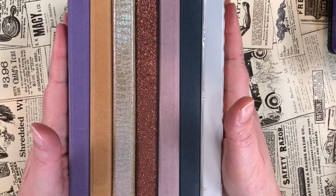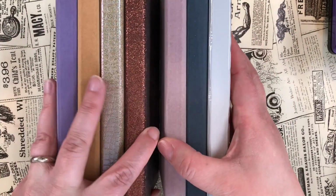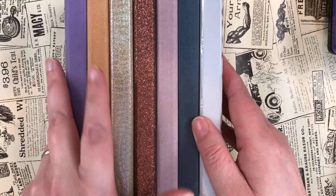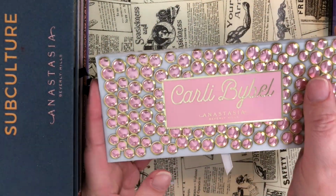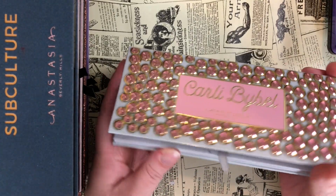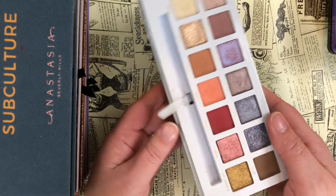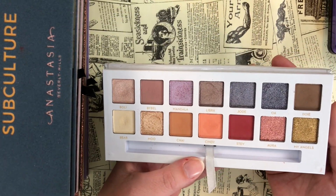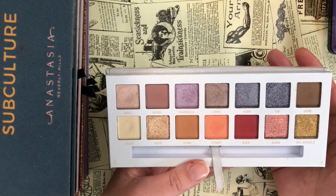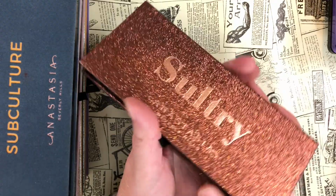All right, and then there were these ABH palettes. So let's go through the ones I know I'm not getting rid of. The first one is the Carli Bybel palette, probably in my top 3 ABH palettes of all time. I just really like this color story. It's very neutral, it's very easy, it can be every day for me, or I can amp it up, so I'm keeping it.